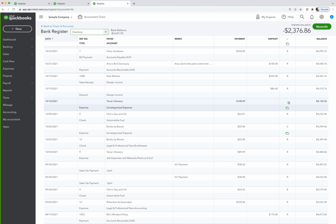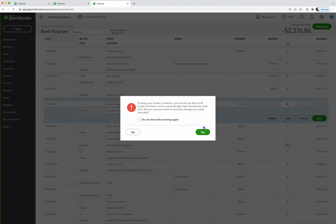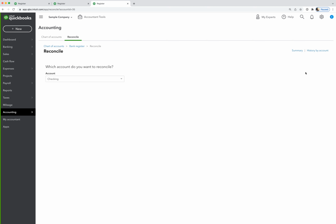So to do that, you just click into this empty space here. And you'll click until you see the R and then hit save. And it'll give you some warning messages, but that's okay as long as you double checked it. So now it's re-reconciled, and when we go into reconcile, we should not see that error message anymore. So now we're all good and we can start with our next month of reconciling.